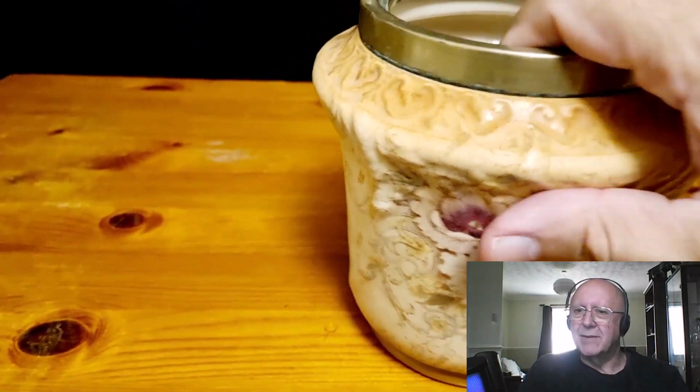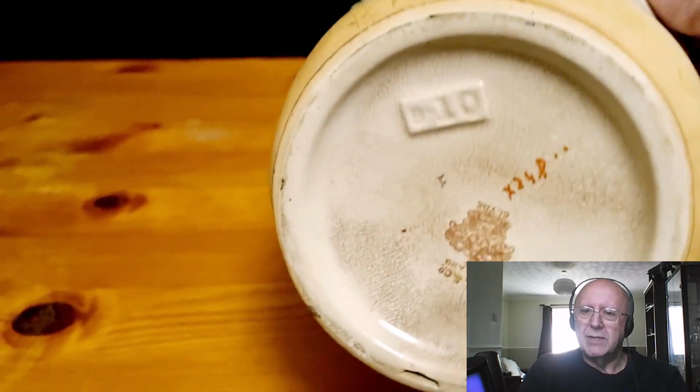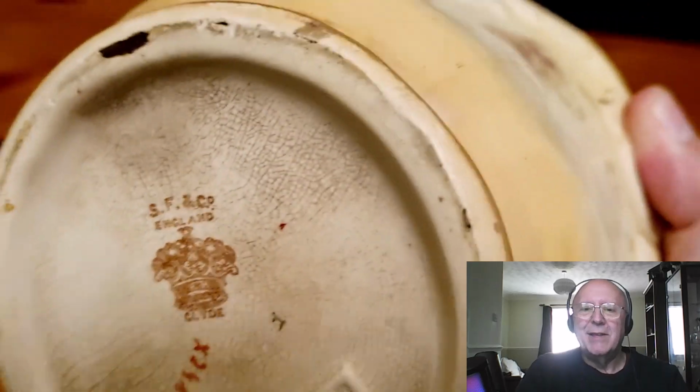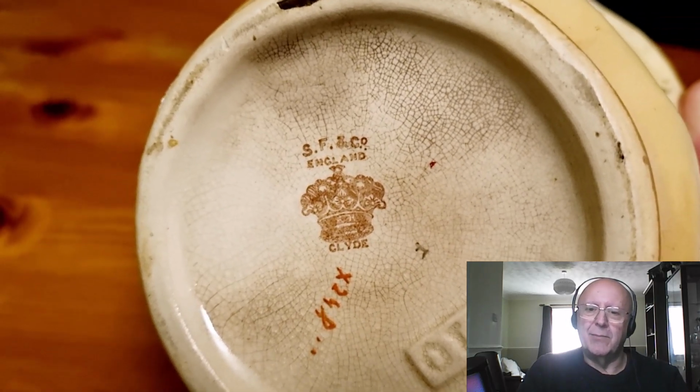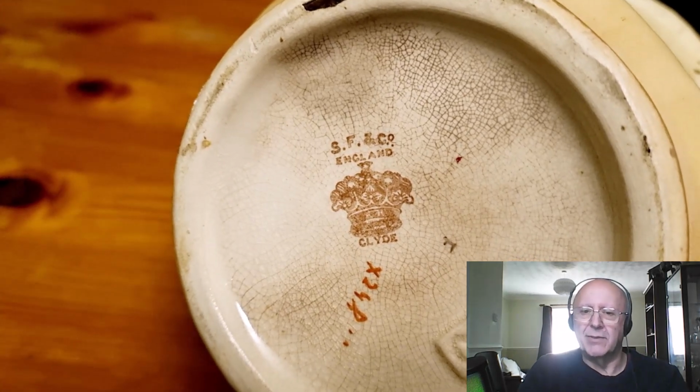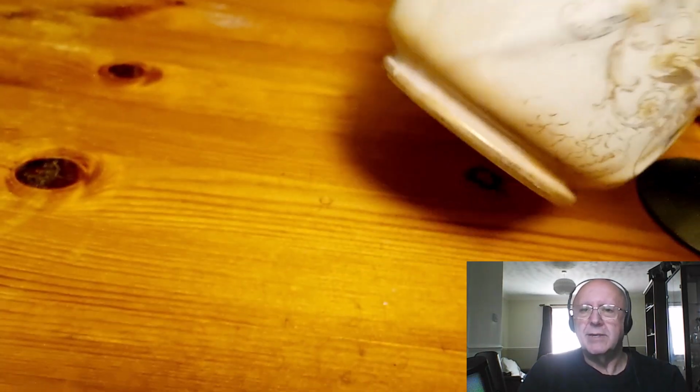And sometimes they get a bit chipped and knocked about. It's got the full mark. Why am I putting everything upside down? It's got the full marking on the bottom, the company stamp. The person who made it has got their code on it as well. It's got the Clyde marking on it.